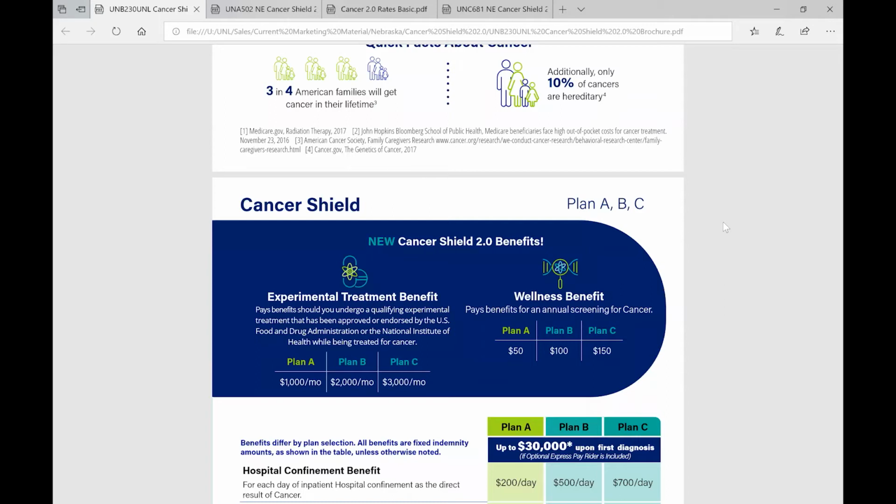You can see the amounts depending on which plan you go with, plan A, plan B, or plan C. We're going to pay for the transportation, right? So if they cannot get treatment within 50 miles of their home, we are going to pay their transportation and their lodging, not only for the patient, but also for the family member.